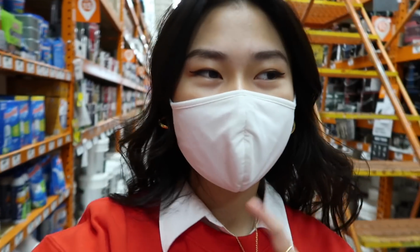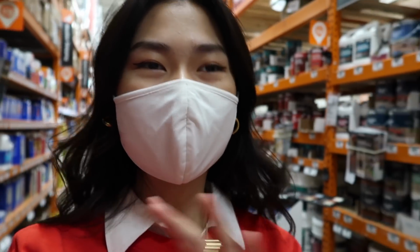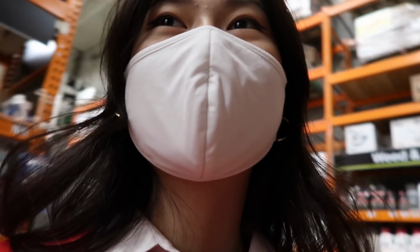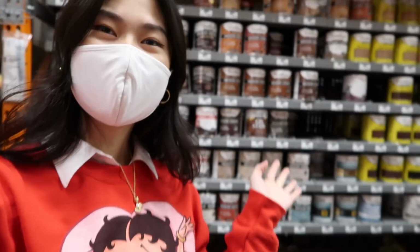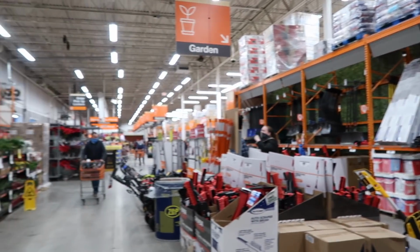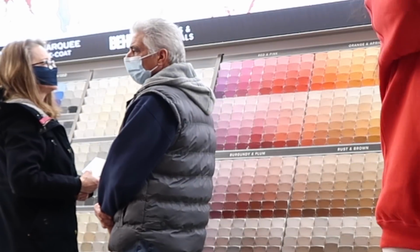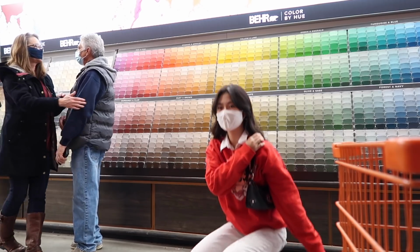I honestly think everyone is sleeping on Home Depot as a photo shoot location. There's so many different options. There are so many little corners, even if it's not the conventional aesthetic, I think even this would be a cool place to take a picture against. I went back to the paint location because I wanted to get some angles where I was squatting, but there was this couple there and they stayed there for a really long time. So I was just like, fuck it, and just started taking pictures from them. Kind of awkward, but they didn't really seem to mind.